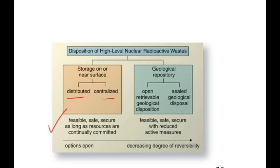The other option is this geological repository. That means bury it deep down in the ground somewhere. And you can have open ones where you can get in and check on it, or sealed ones where you put it in there, seal it up, and never go back and check on it again. And this could be an irreversible type of storage situation. So once it's there, it's going to be there forever.